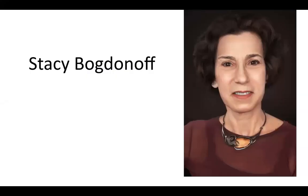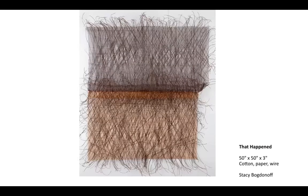Stacy Bogdonoff, New York City. That Happened, 50 by 50 by 3 inches. Cotton, paper, wire. My art focuses on the theme of "home and shelter" and how our understanding of that changes as we age. My work evolves within this theme, and it is often driven by material exploration and experimentation. I use non-traditional weaving techniques and work with paper, wire, mixed media, paint, and shellac.